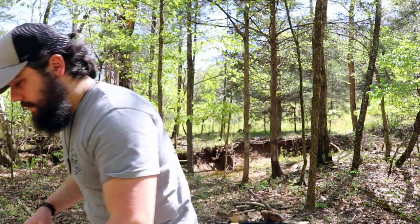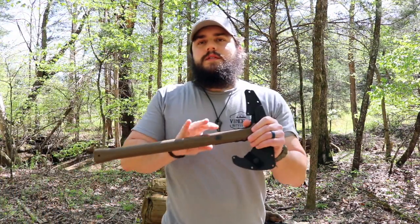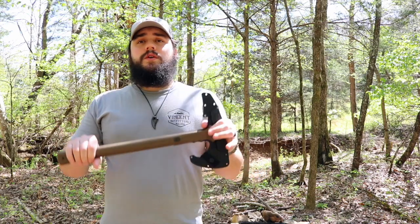I do have one other piece I brought with me. This is Cold Steel. This is their Warhawk. I've had their Trench Hawk for a while.